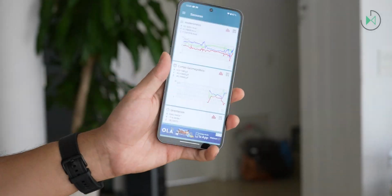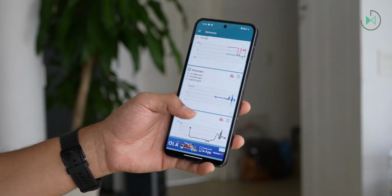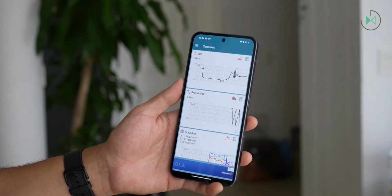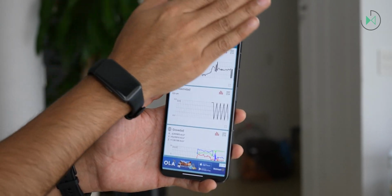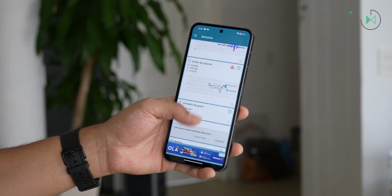In sensors, it does come very complete because it does offer us accelerometer, geomagnetic field orientation, gyroscope, light sensor, a physical proximity sensor that works without any problem. And we also have gravity sensor, linear acceleration, and rotation vector.